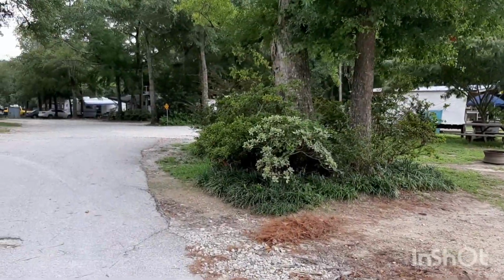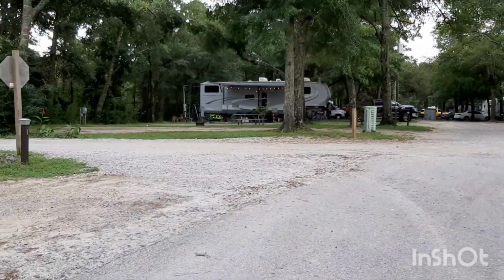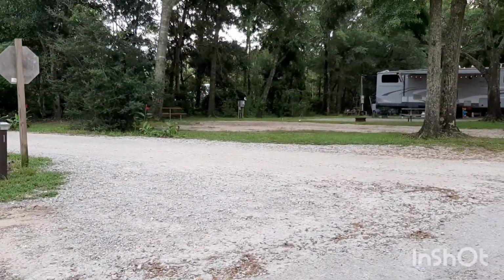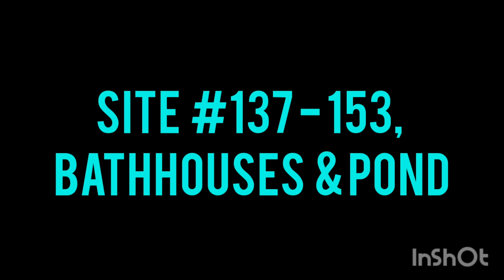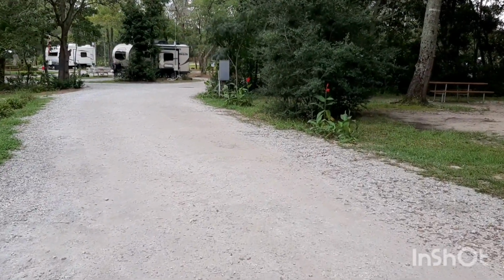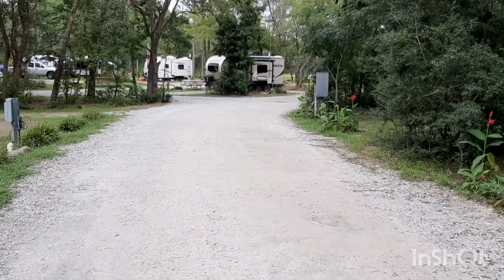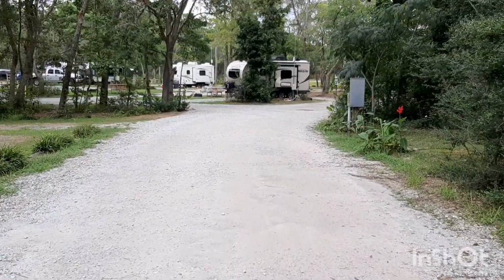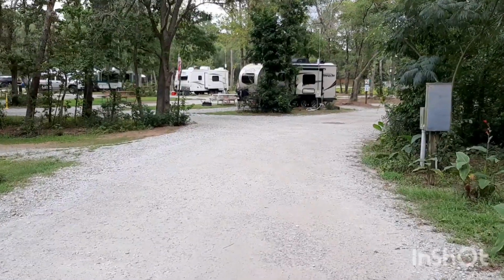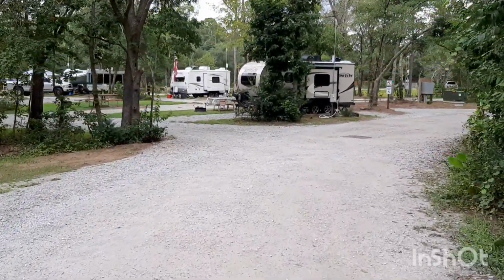So anyways, we're back up here. The roundabout is right there. The road to the new section is right here. So I'm going to pause it and we'll be on to the next section. Okay, so as we leave the roundabout, we're going to be going to the left side of the new side, which is sites 137 through 153. Okay, so they're in rows that we should be able to go down, back, and down, and then end up at the bathhouses on the other side.